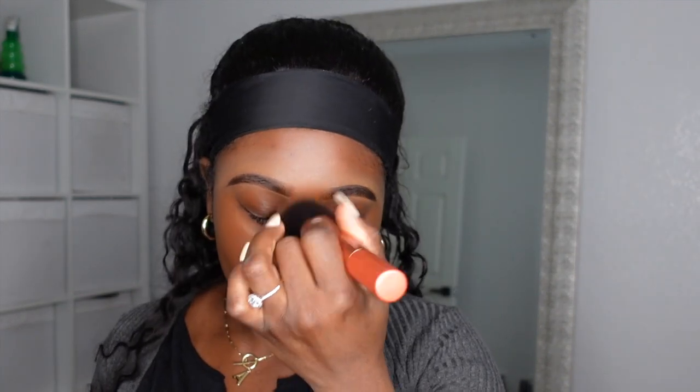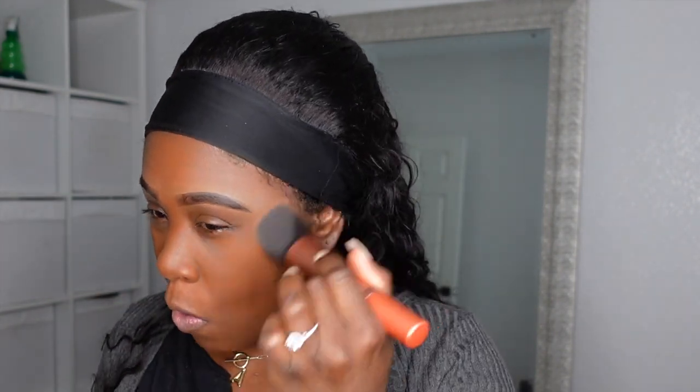If someone wants a light powder or a light dust on their face, that's what we used to call it. When I first started doing makeup, we used to call it a dust. Anyway, yeah. So this is if someone wants a light application on their face. I barely see it on my skin.